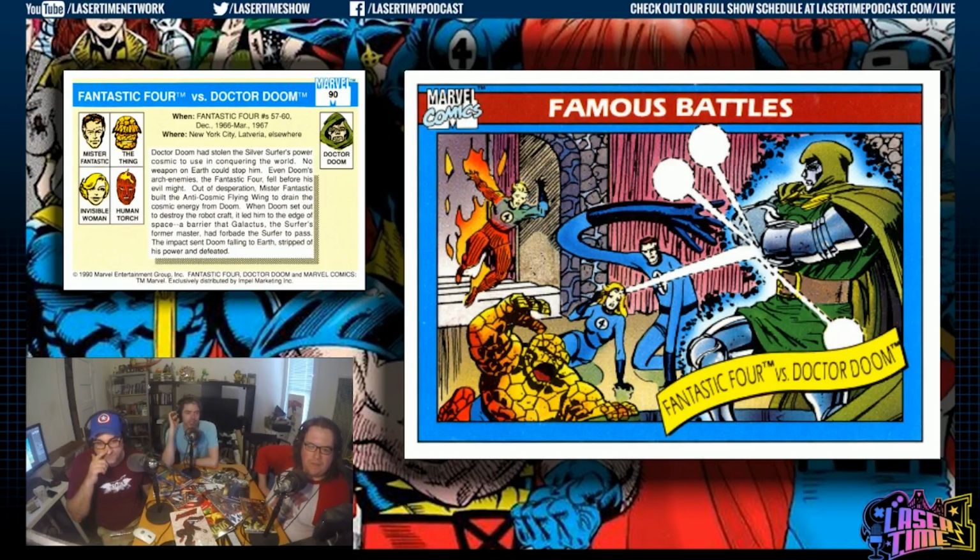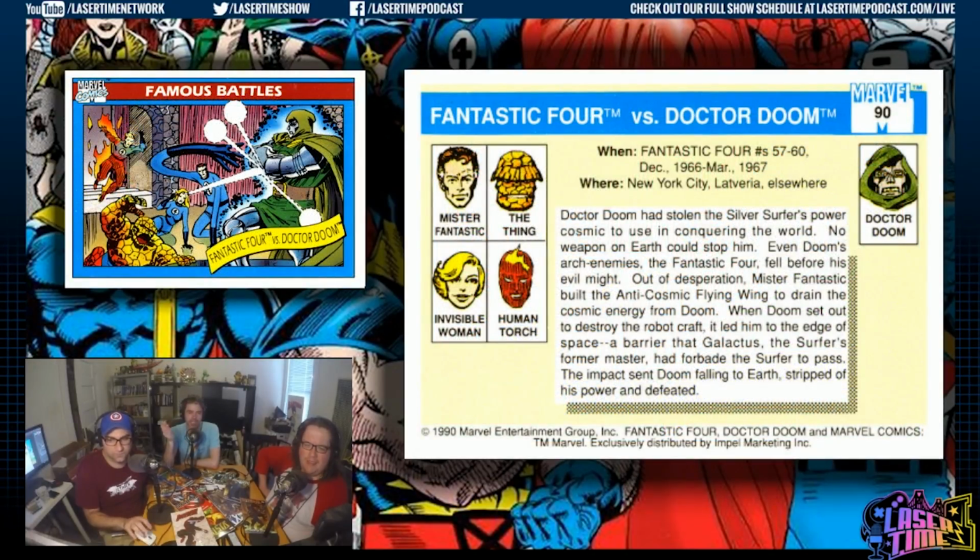But this is not even the first or second time they fight Dr. Doom. It's just notable because it leads directly from the prior thing you just read on the card, which was Surfer is imprisoned, then Doom stole his powers, and because of that very same barrier.